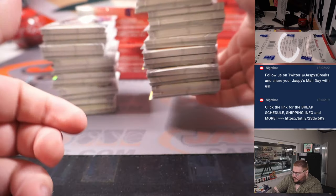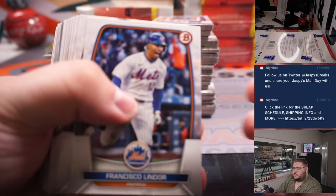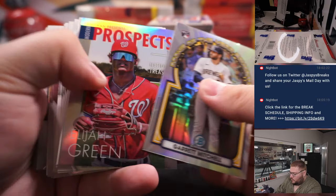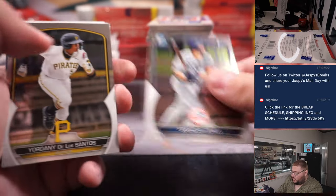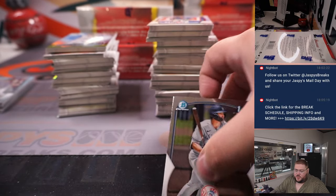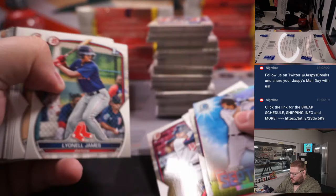Box two. Look, everyone. Spencer Jones, Bowman first for the Yankees. All the Spencer Joneses going to the Yankees and Roberts. And for Julian.